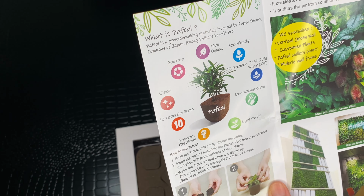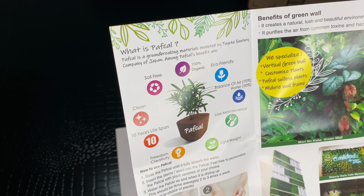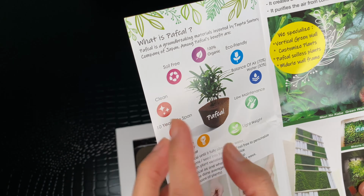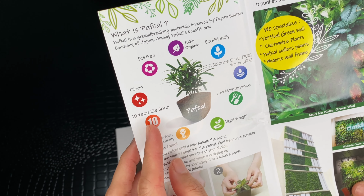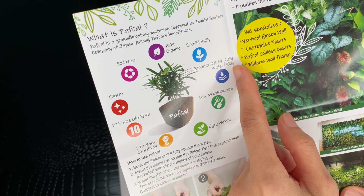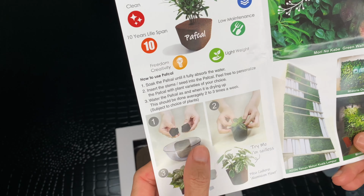So what is the Pafcal? Pafcal is a groundbreaking material invented by Toyota Suntory Company of Japan. Among Pafcal's benefits are its 100% organic, soil-free, clean, 10 years lifespan, freedom of creativity, lightweight, low maintenance, balance of air 70% and water 30%, and eco-friendly. So this is how to use them.